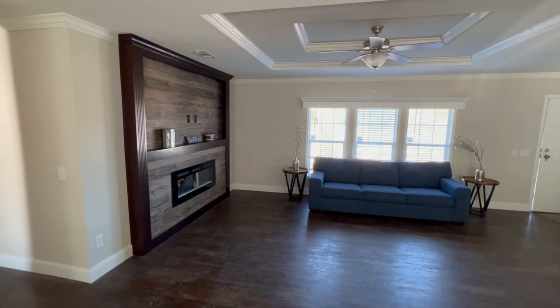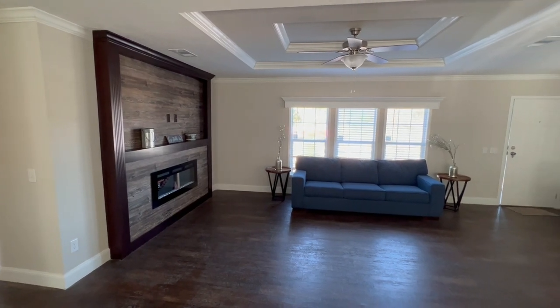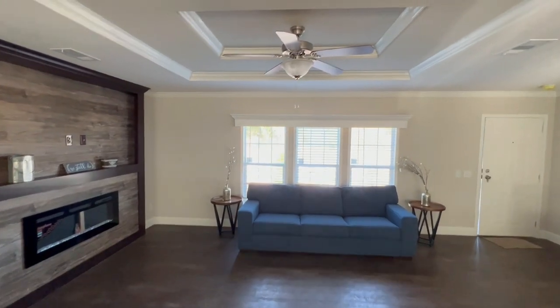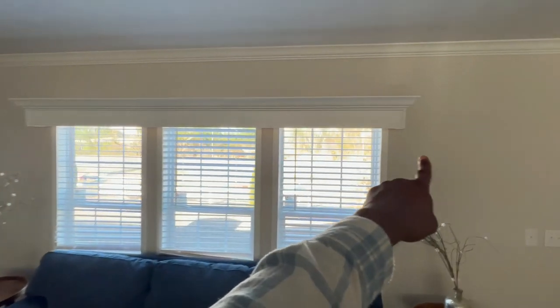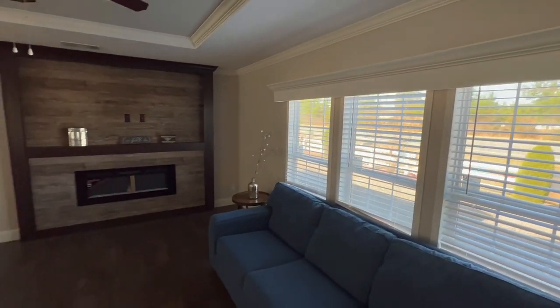You got plenty of space for a sectional. You could put the full furniture package in here if you choose to do so. Of course, you have your ceiling fan. And I really love the wood molding that's above the window right here. It also gives it a lot of character.